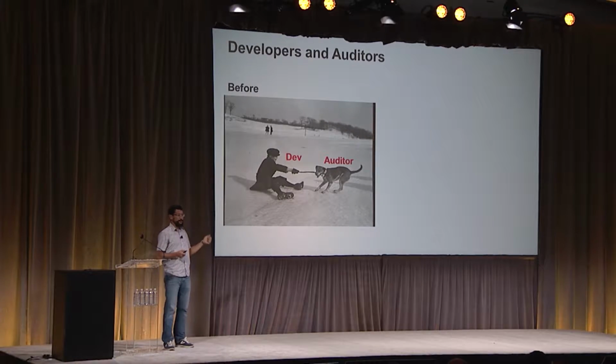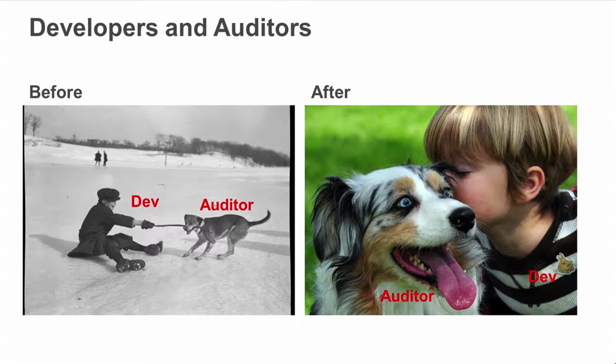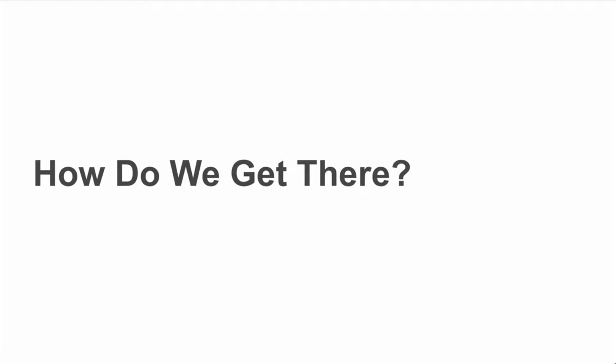And we want to go from this model where we might have thought of a tug of war to more of a best friends approach, right? This is the goal. We want developers and auditors to be happy, to be hugging and frolicking together. But obviously you don't wave a wand. There's some work to make that happen.